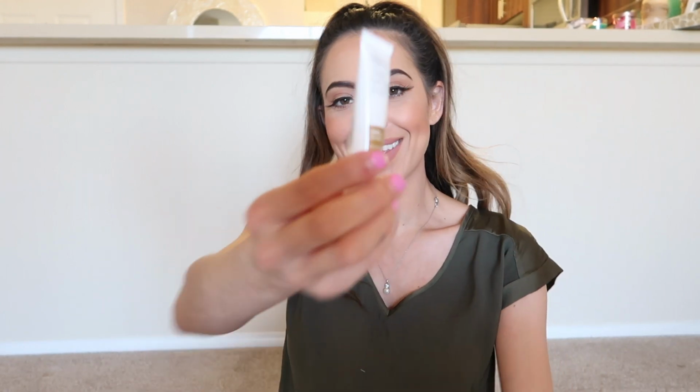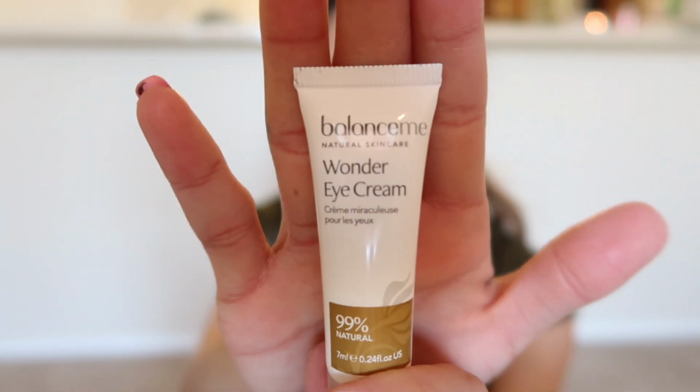The next thing in the box is this Balance Me Natural Skincare Wonder Eye Cream. Yay! I was seriously hoping for another eye cream. I'm already out of my Belief one that I got in my Sephora Play box. So I'm so excited that they put an eye cream in here, and this is a good size. I know this is gonna last me probably longer than a month.